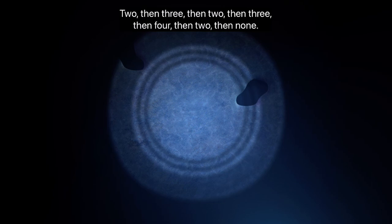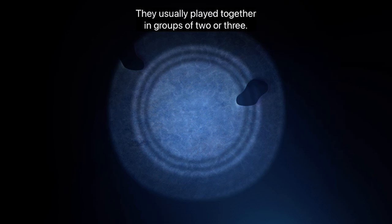2, then 3, then 2, then 3, then 4, then 2, then none. They usually played together in groups of 2 or 3. I was covered in glitter. I smelled like birthday cake. There were 2, then 3, then 5, then 4. I can do something special. Did you know that? I can make ice cream, although I only did it once.